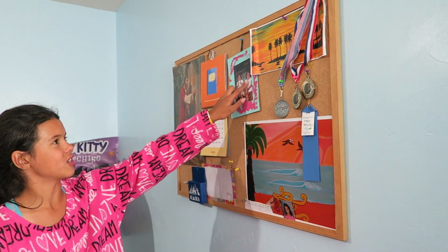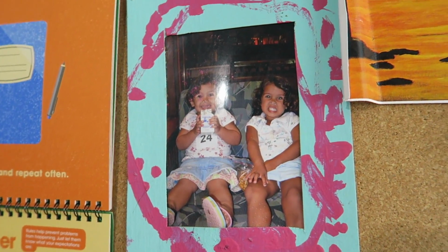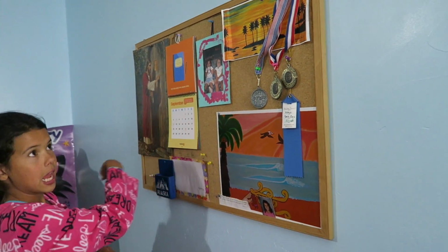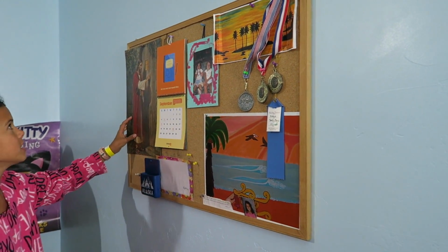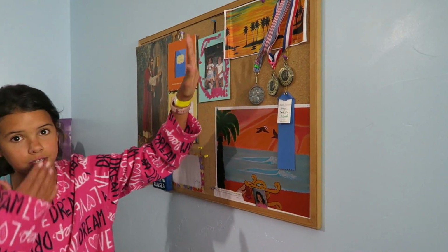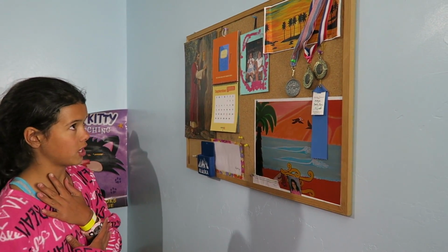And then here you will see our bulletin board. And there's me and Cora, me and Rykel in the moo thing. I don't remember. And I have my calendar here, which we may be moving so I can mark off the days. And a picture of Christ. And this picture and another picture we got from our good friend.